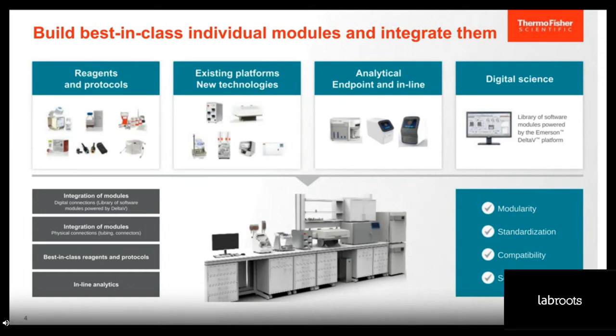So while we can physically integrate these instruments, we are also enabling digital integration platforms, and our goal is to provide direct connection to the DeltaV platform to support full automation. Overall, we can promise a fully integrated workflow with a scalable and robust manufacturing performance.